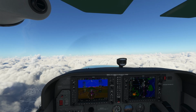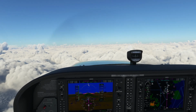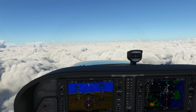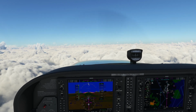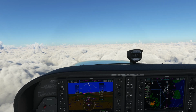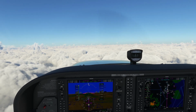Beautiful day up top here. Unfortunately, it looks like we're going to descend back into this soup. I just hope the approach is fine. Hopefully I can do a VFR approach and not have to do an instrument approach. Although, judging by what the weather looks like, I don't think that's going to be possible.